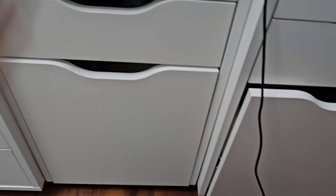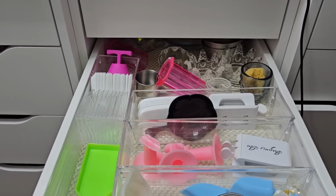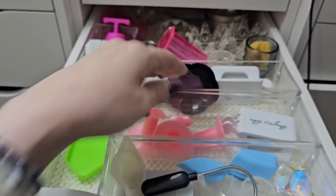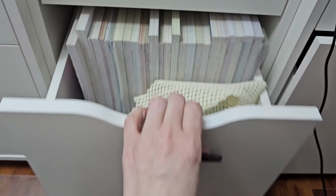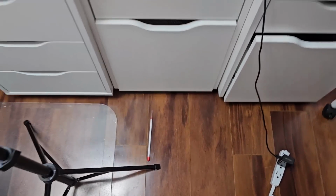A brush that fell. And a brush that fell again. More containers of just different stuff that we use, rust, all those types of stuff. These are all my backgrounds. And then our bingo stuff also lives in there.